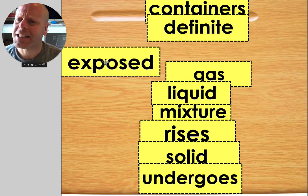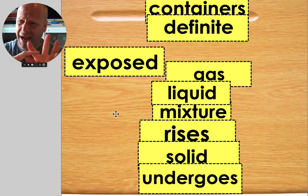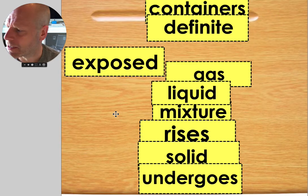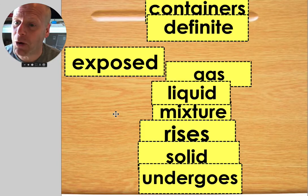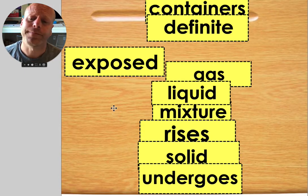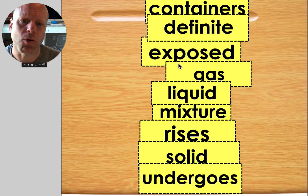Next, exposed. Exposed means that it's sticking out, right? So you might imagine if your finger broke and the bone came out. Ooh, it's exposed, right? Something else that might be exposed: if you have a hole in your sock, and your toe is sticking out. That could be exposed too. It's out in the elements. It's out. Everyone can see it. Exposed. Oh, what am I going to do for an action for exposed? I'll think about it.